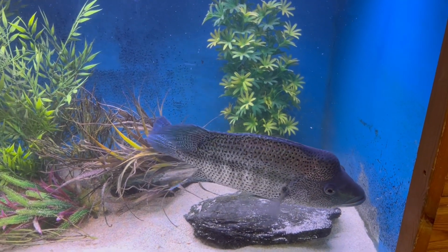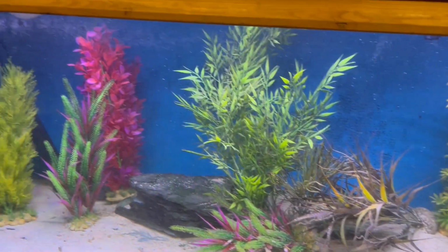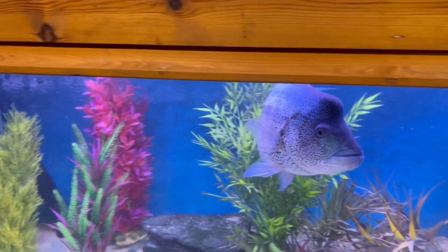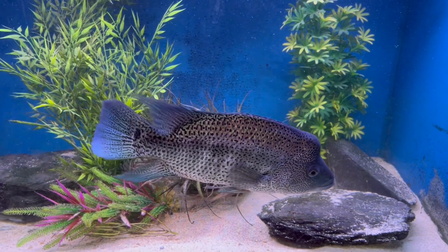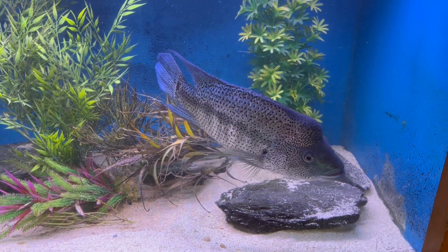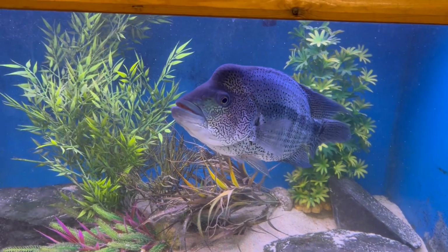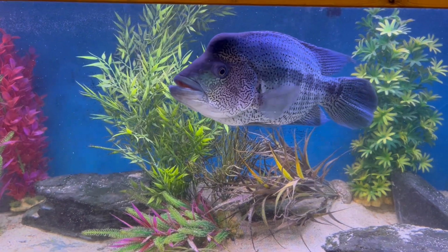So this is a shop pet. It's not for sale, unfortunately, and they've called it Wolfie. I'd say it was about 14-15 inches in size, so still not full size, but quite an aggressive cichlid to have in a shop. What they do in Maidenhead is they have a sump system underneath all the display tanks. This is where they put some of the bigger fish. I think it's probably that people have brought them in.